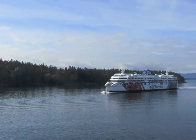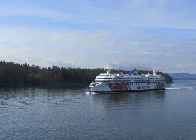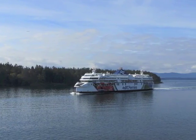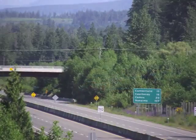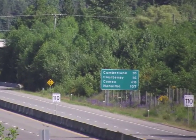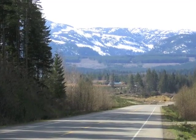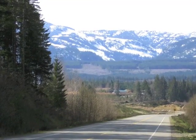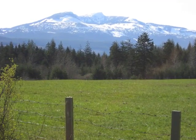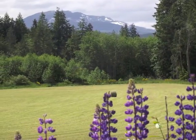A pleasant sea voyage from Vancouver brings the traveler to Vancouver Island. While the large cities, Victoria and Nanaimo, have their attractions, driving north on Highway 19 will reveal some of the island's lesser-known treasures. One of these treasures can be discovered in the village of Cumberland, located in the beautiful Comox Valley. The village used to be the center of the island's coal mining industry.